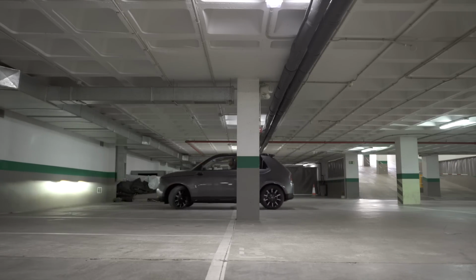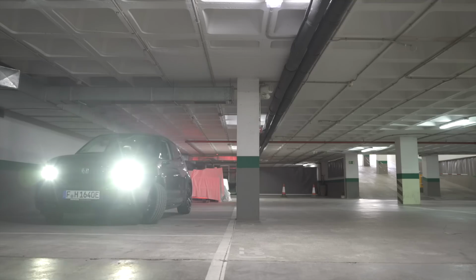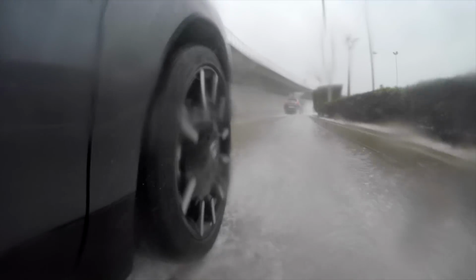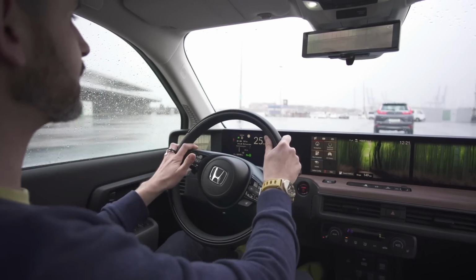That's quite good, isn't it? I don't find that boring at all. I guess I should probably drive it properly now instead of just tooling around in a tight circle in a car park. We're in gale force winds and floods right now, and it feels very, very quiet.